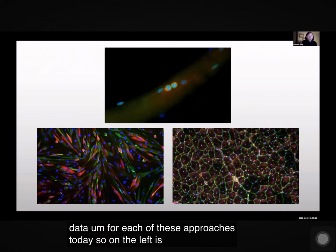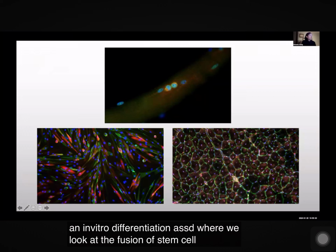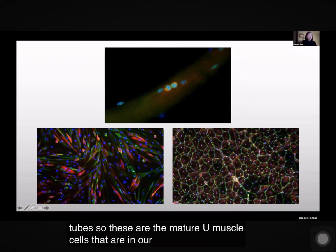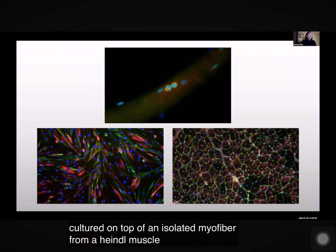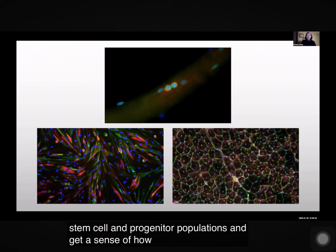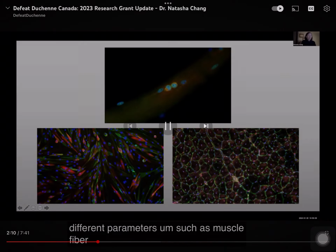On the left is what we call an in vitro differentiation assay, where we look at the fusion of stem cell-derived muscle progenitor cells into these multinucleated structures called myotubes. These are the mature muscle cells that are in our tissue. In the image on the top, we're looking at muscle stem cells cultured on top of an isolated myofiber from a hind limb muscle from mice. And on the far right, we are looking at a cross-section of a regenerating muscle, and we can stain for different muscle stem cell and progenitor populations and get a sense of how well the muscle is regenerating by measuring different parameters, such as muscle fiber size.